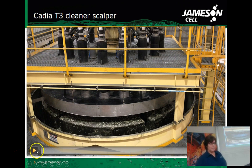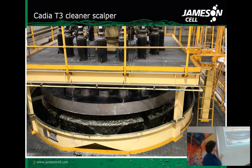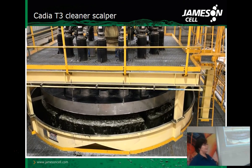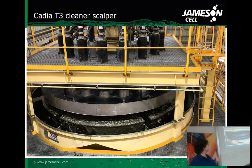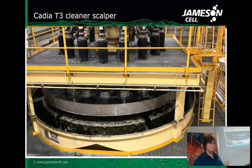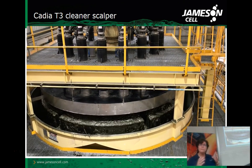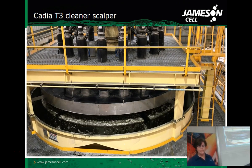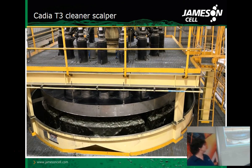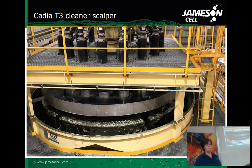And I was just going to show you quickly. This is actually a fairly recent installation at Cadia, and this is their cleaner scalper, their T3 concentrator. And you can just see it's a nice, steady, even flow of froth, nice concentrate. It does pulse because of the downcomer. There is a pulsing action, but nice stable froth, easy concentrate flow, and easy to wash because of the stable froth.